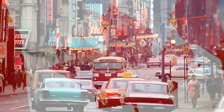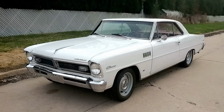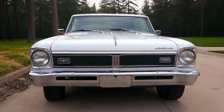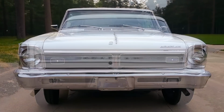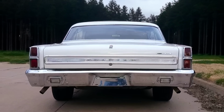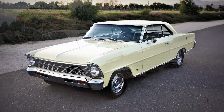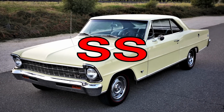We go back to Canada during the 1960s for the Acadian Canso. This one sort of looks like a Chevy 2 from the 1960s, but something is a little off. First, there's the front grille, which appears Pontiac-inspired, with the center portion splitting it into two halves. Moving around back, the taillights weren't swiped from the Chevy 2, but seemed to be unique to the Canso. The exterior trim and badging is also exclusive for the Canada-only Canso. Unlike the American Chevy 2, the Canso wasn't available with the high-performance SS option.